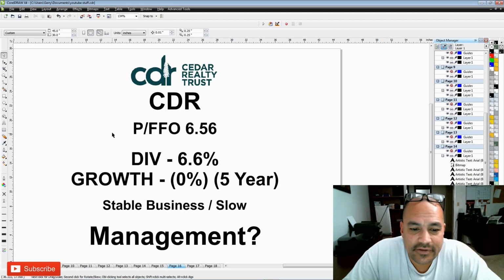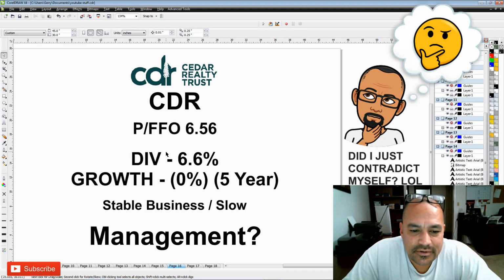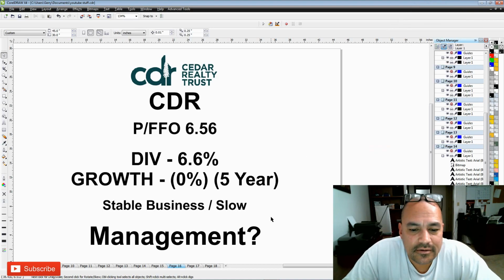I've been in and out of them all of 2019, sold for a profit, and I'm waiting for them to give me another opportunity, because I think out of all three of these, this is probably stable, doesn't have global risk like the bank did. So that's what I'm looking at.